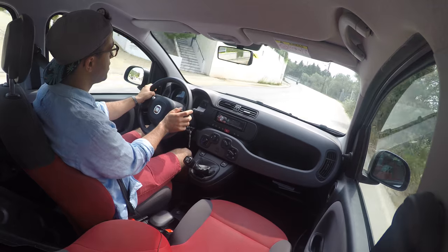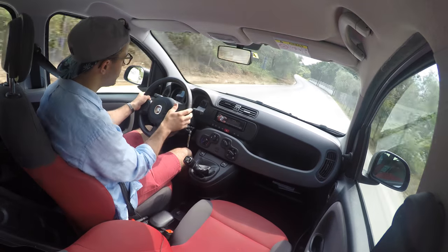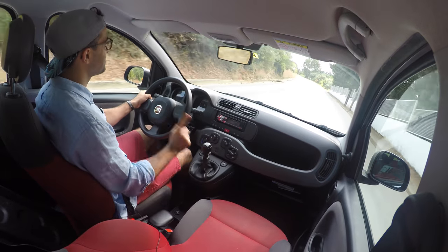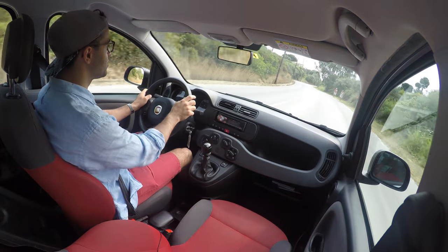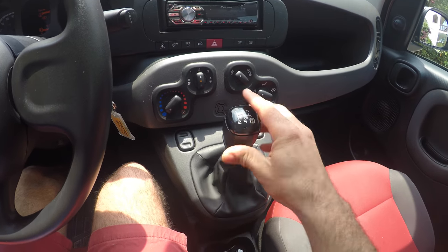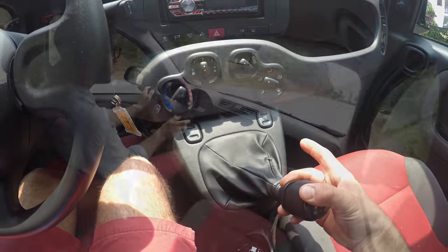Going back to how fun the car is. The car is underpowered, but it's fun because of the short wheelbase, because of the looks, and because of this 5-speed manual transmission. I've got to say, this car is so much fun to drive because of this manual transmission. Not only is it super nice and notchy and it shifts very well, but it's so close to you. You feel like you're in a race car.